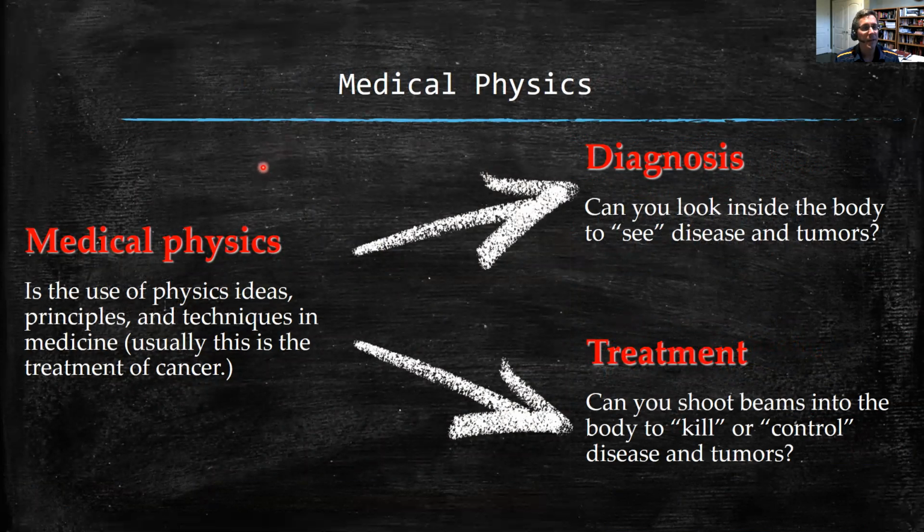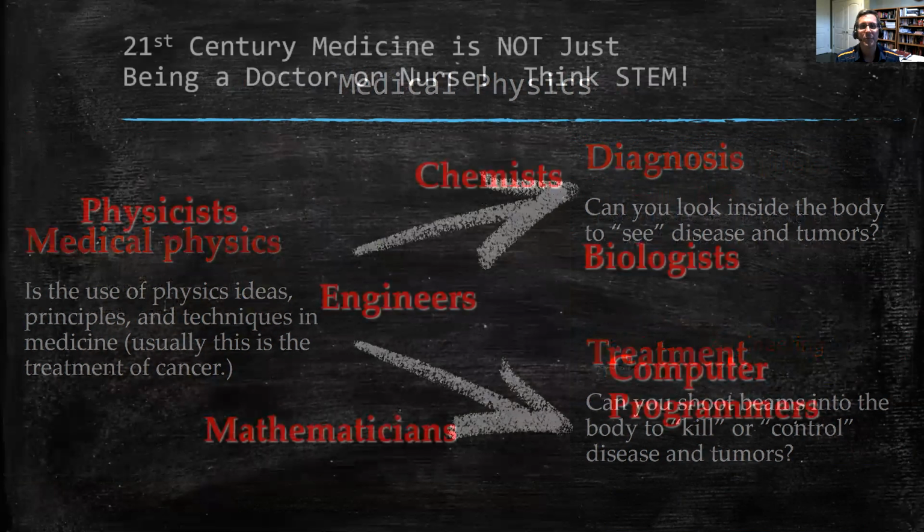So, like I said, medical physics, it's a great thing. You might want to study it. How can you use physics ideas and principles and techniques in the practice of medicine? Do you want to go into diagnostic imaging and be able to look inside the body? Do you want to go into treatment? And do you want to be able to cure people using really advanced 21st century techniques? That choice is up to you.